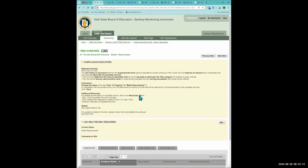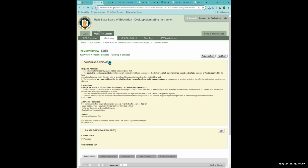Okay, so we're done on this one and ready to go to the funding and services. On this one, all you do is assure; the required action is you make an assurance that the equitable services provided to the private school students are determined based on the total amount of funds received by the local education agency. And that's before anything else is taken off the top of it. Remember, equitable services are calculated first. And then the services benefit the eligible students in the private schools compared to the services benefiting the students in the LEA's Title I schools. So their services are comparable. They're not exactly the same because they're based on the needs of the students at the private school.